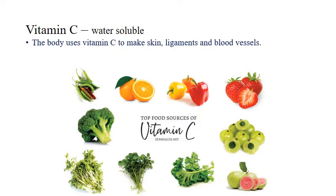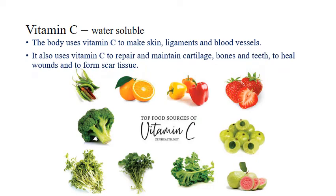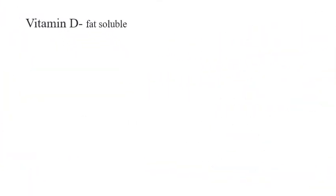The body uses vitamin C to make skin, ligaments and blood vessels. It also helps us to repair and maintain our cartilage, bones and teeth, to help heal wounds and to form scar tissue. Vitamin D is a fat soluble.